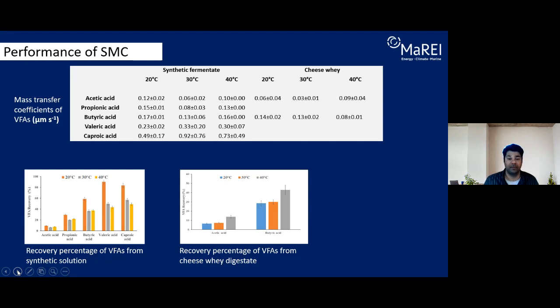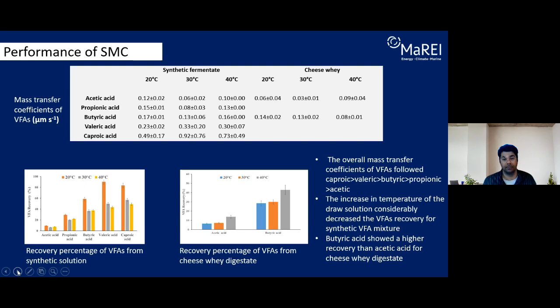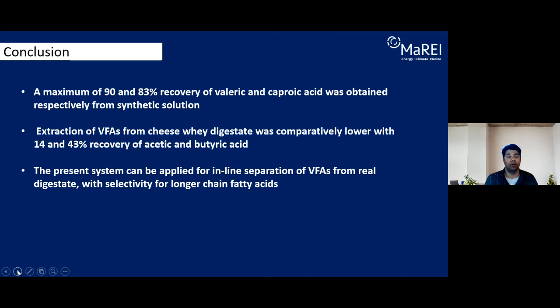Next, please. This was a recovery graph that was obtained for cheese whey digestate, and in general, the butyric acid showed a higher recovery compared to acetic acid, and there was a slight increase in recovery for both the acids at 40 degrees Celsius. Next, please. So the overall mass transfer coefficient of VFAs followed the trend, and butyric acid showed a higher recovery than acetic acid.